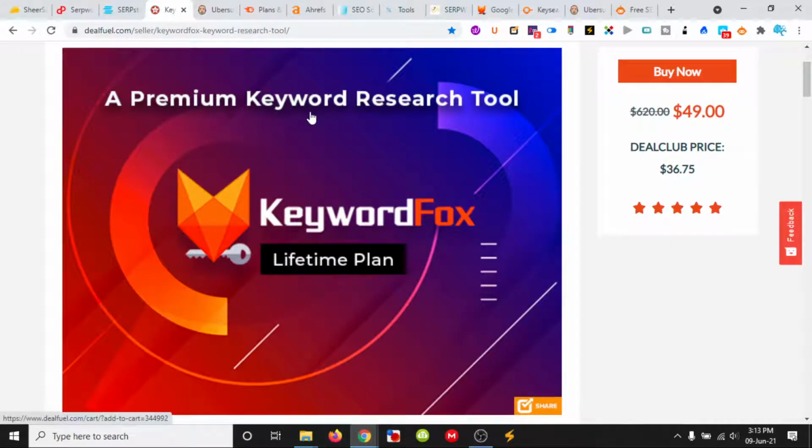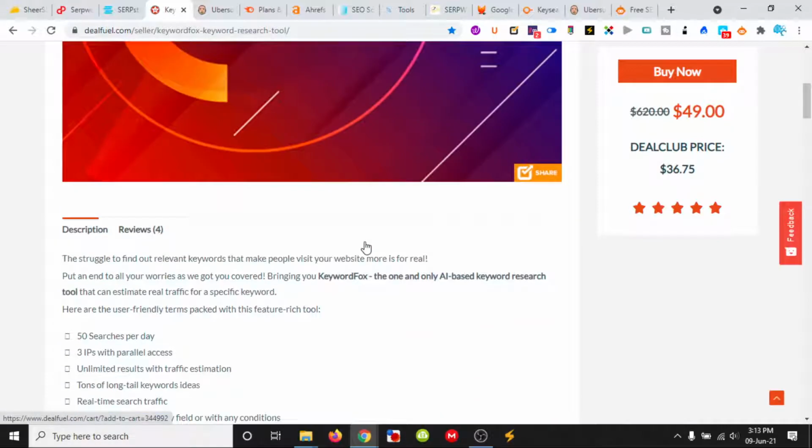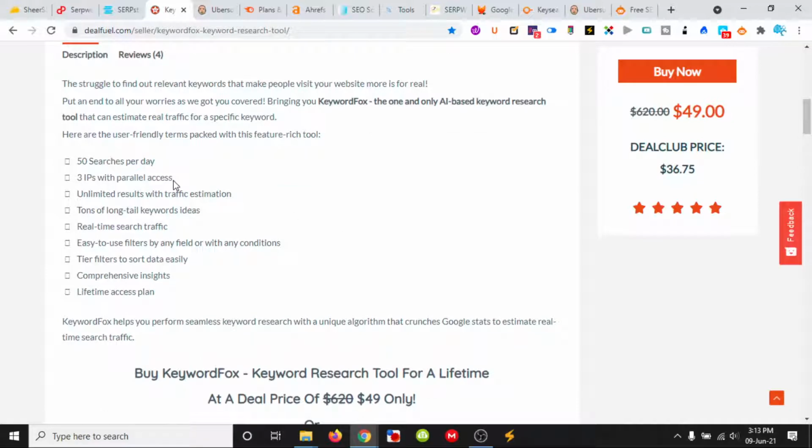Next one is a keyword research tool by Keyword Fox at $49. So 50 searches, 50 keywords, 3 domains, unlimited results with traffic estimates, ideas for long tail keywords. So instead of just marketing, it would be like small business marketing that helps drive mechanics business by 100%. So that would be long tail, right? Like instead of just marketing, filling in all the specific details.